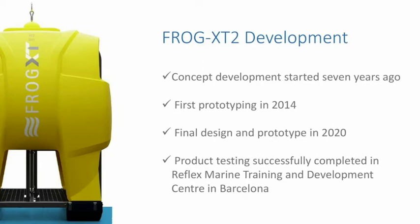Development of FROG-XT2 began quite a few years ago, 7 years ago. First prototyping was done in 2014. And then the final design and prototype was completed in 2020. The product is currently in the final phase of being CE marked, so it will have CE type approval, and it will go into manufacturing and become an off-the-shelf product in December, so in just a few days.